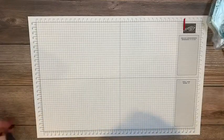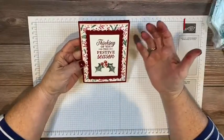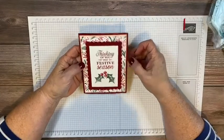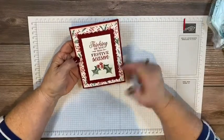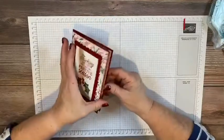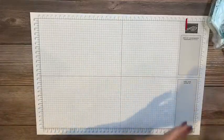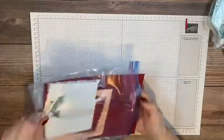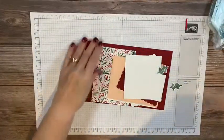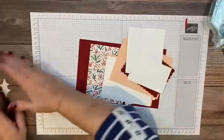Card number 2. I love this one because it's playing with some very different colors. I used the cherry cobbler, I used petal pink, and then of course back to my evergreen and my cherry cobbler. And that makes just for a fun card. So let's just play with this one for a minute. Again, I'm going to tell you, it's one of those that we can make many of in a very short time and be very successful.